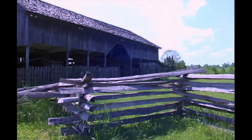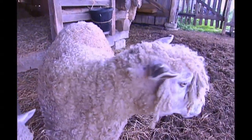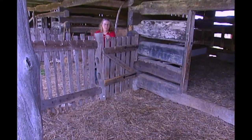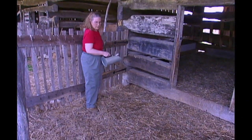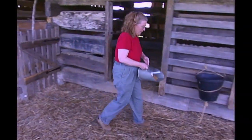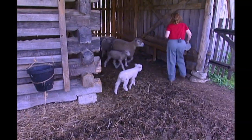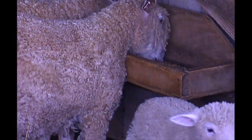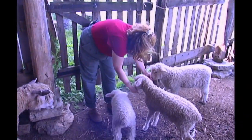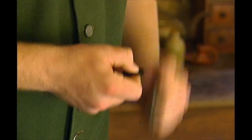And history is kept alive in several ways here, even in the animals kept on the place. We also have a 19th century barn. Now, this is also not an original barn to this site, but it adds another dimension of history to a visit here. We raise Cotswold sheep. This is an English breed, which is a rare breed. We belong to an organization that has rare breed animals on various historic sites.